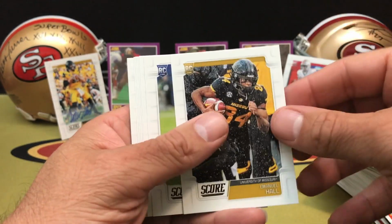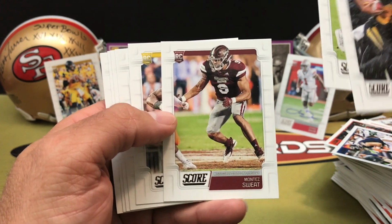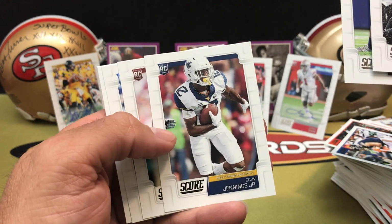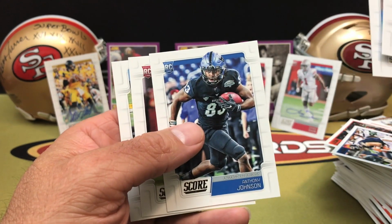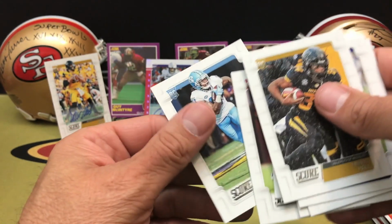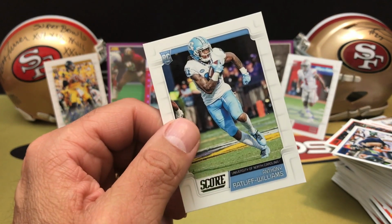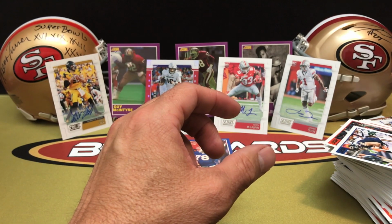And our rookies, Emmanuel Hall, Jalen Ferguson, Montez Sweat, Jalen Moore, Miles Boykin, Gary Jennings Jr., Jonathan Abram, Anthony Johnson, Josh Jacobs, and we finish out the box with our last rookie, Anthony Ratliff Williams. So that's going to do it for our box of score.